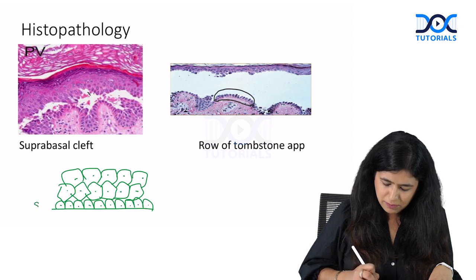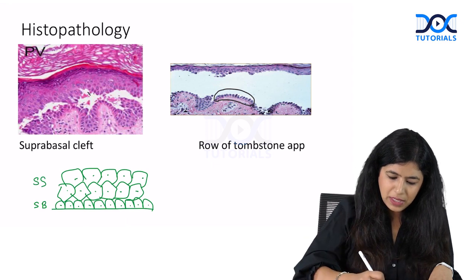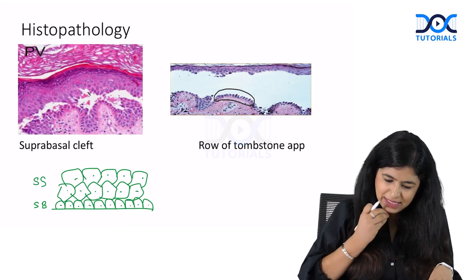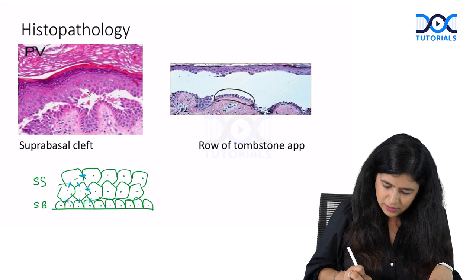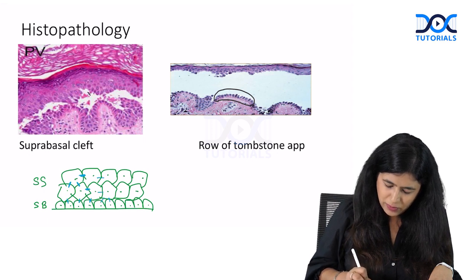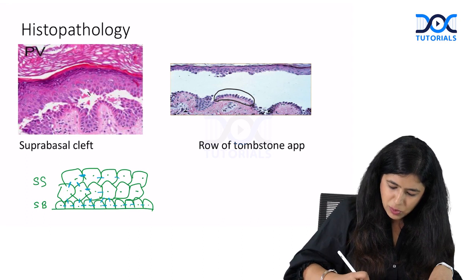So this is the stratum basal and this is the stratum spinosum. Now, we have these structures here which join the cells to each other. So this is what is joining the keratinocytes to each other. And mind you, these connections are also there between the basal cells because those cells also have to be joined to each other. So what is this blue intercellular connection here?